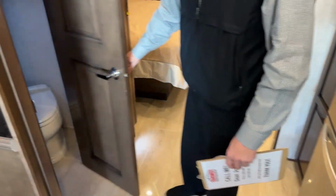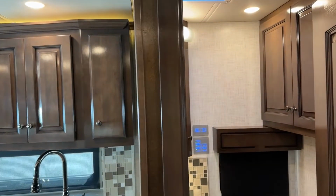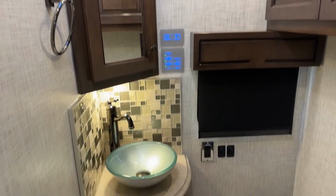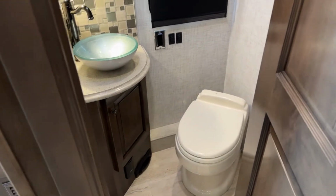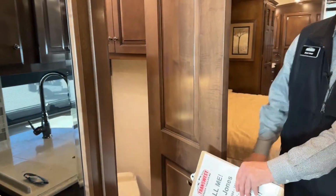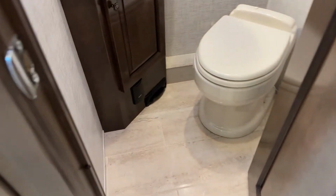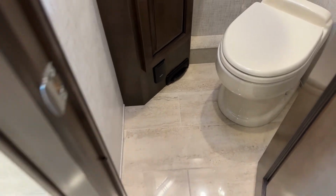Over here we have our travel bath. Let me turn some lights on in here. So, you look in there, it's a little tight, but all you need when you're traveling. You're not going to access that back bathroom with the bed tucked into the slide there, so this is where you're going to go. And then, I don't know if you noticed, there's the dustpan for your central vac and your attachment right there. Those attachments will stretch from end to end on the coach, so cleaning up is a breeze.